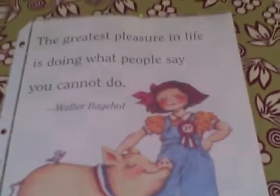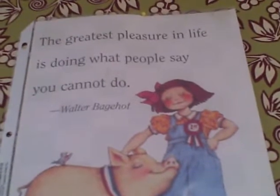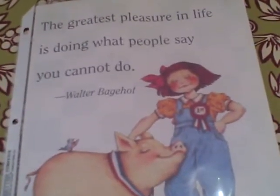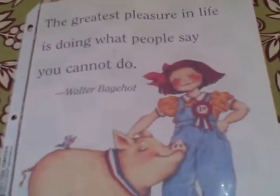Oh, here's some vintage stuff I bought at Spring Market that I think is very cool. Oh, and here's my favorite saying. Oops, there went something. It says, "The greatest pleasure in life is doing what people say you cannot do," by Walter, I cannot pronounce his name, Bagehot. I'm sure I said that wrong.